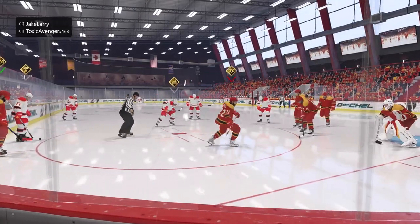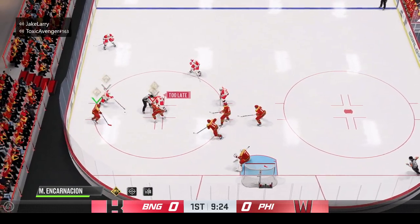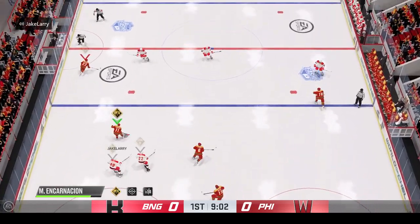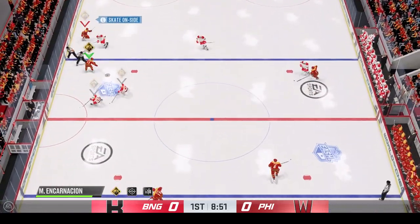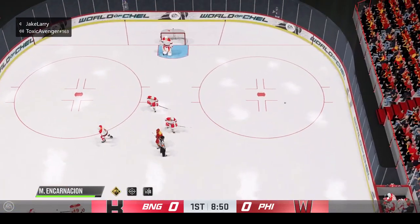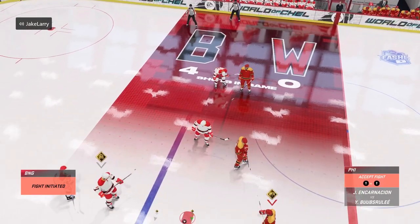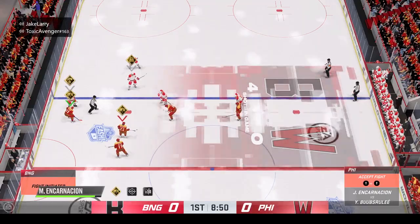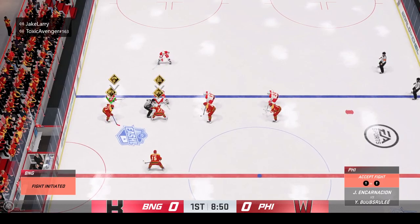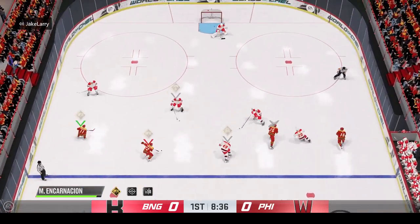Here in the back half of this period, we've still got zeros on the board. Philadelphia's won the draw. Taken by Jake. Quick pass to Walsh. Offside the call, we'll get a reset. Crowd's buzzing, ready to get things back underway, and I think the officials are too. Puck is dropped, and we are back underway.